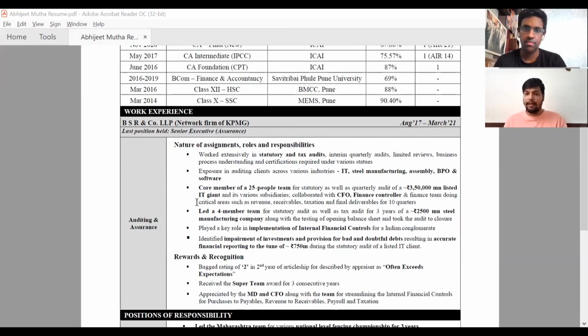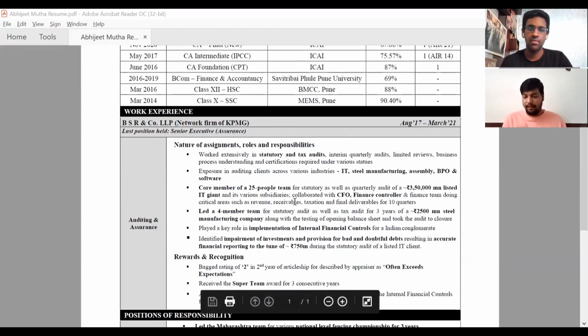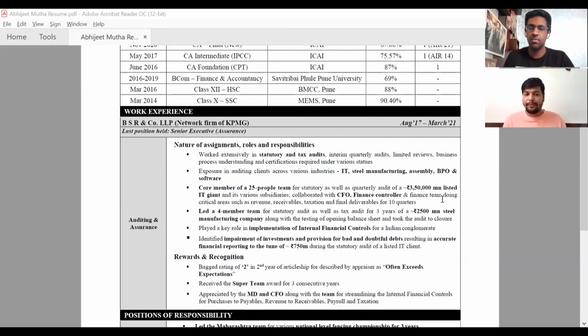So they can understand he has done listed audit clients with a turnover of 350,000. This highlights that he has done a big client. 350,000 million is not something which you can see every day, so this is something which you should highlight. And what did you do in that? Apart from the parent company, you also did audit of subsidiaries.